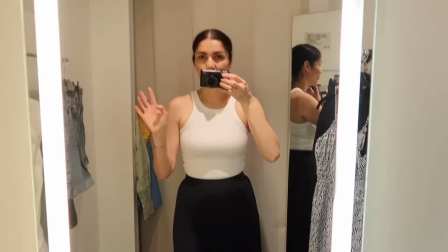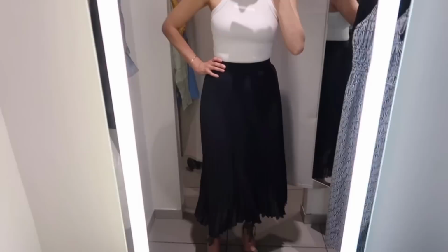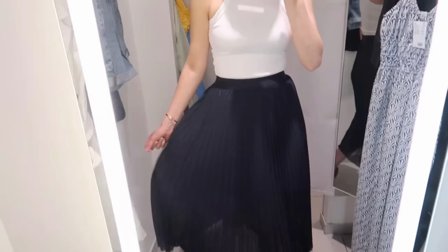Very basic summer outfit. Cute. This is a wonderful combo, right? White and navy, very old money. And this is a super cute skirt, guys. Absolutely, not an exception with this pleated skirt. Pleated skirts from H&M are the best. I always say that. You can see the lining situation stops here, so it's going to cover your underwear really well.